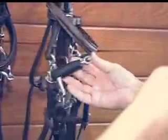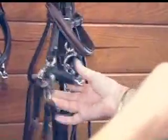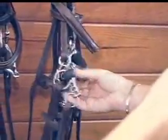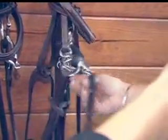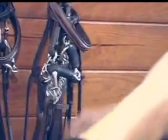And then this is a pelham. It's actually a broken rubber pelham. And it's just, again, a little bit of leverage. It has two reins and a curb chain, which gives you a little more control.